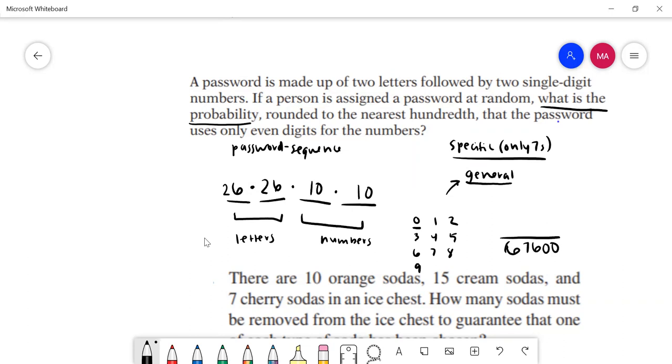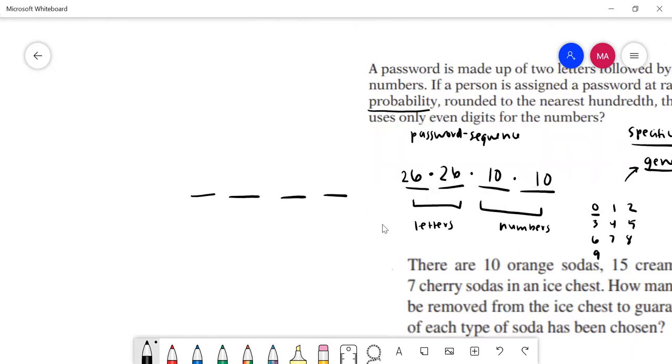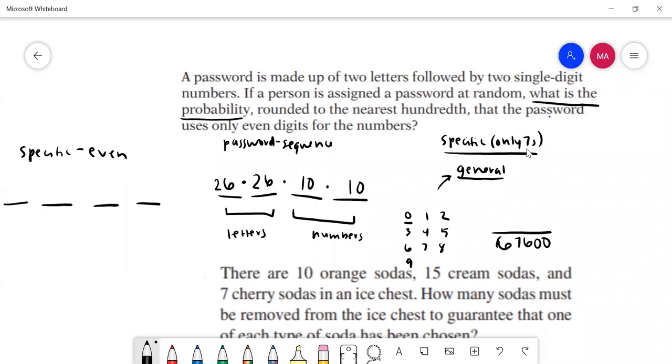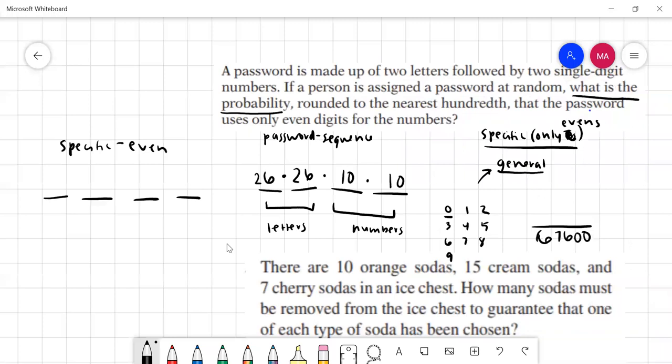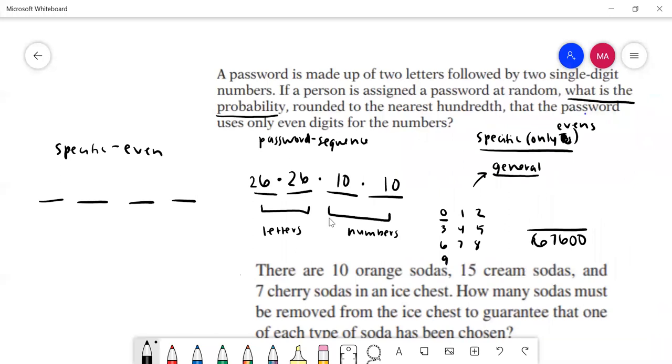So I'm gonna set up the password again. And now here is our specific case of even numbers. I'm also realizing, did I accidentally type 7 instead of evens? Yes, I did. Only evens. So now we have some restrictions. Does that make sense? The restrictions are not on every single possible case. We're applying restrictions to our specific case, as opposed to the last problem, where the password making site had general restrictions, like you can't start with a 0, which is why that was different than this one.